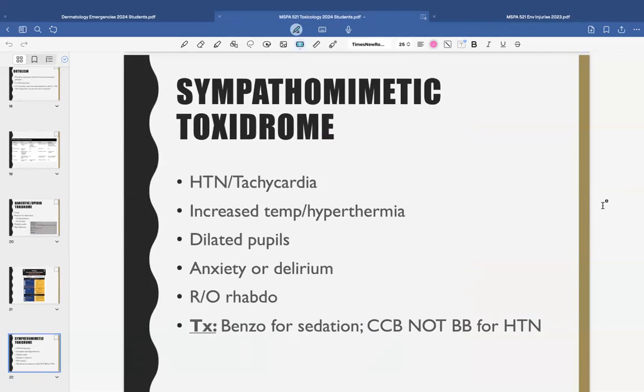They're hypertensive, tachycardic, hyperthermic, with dilated, giant pupils, anxiety, and agitation, and you have to make sure they don't have rhabdo. So what do you want to do? You want to treat them, sedate them, give some benzos. Don't give them beta blockers, give calcium channel blockers. Because in certain dissections, you don't want beta blockers, right? So you don't want to do that here either.